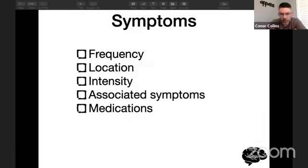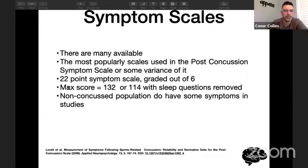In terms of any other symptoms, we can just look at, again, some of the standard things that we look at with all of our health history in our patients, which is frequency, location, the intensity of the symptoms, and any other associated symptoms. And then we've already touched on medications. Specific to concussion, you can use symptom scales. There are a number of symptom scales, but probably the most popular symptom scale that you can use in an intake with your patients is a post-concussive symptom scale or some variable of it.